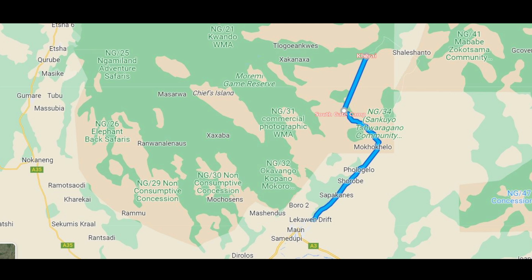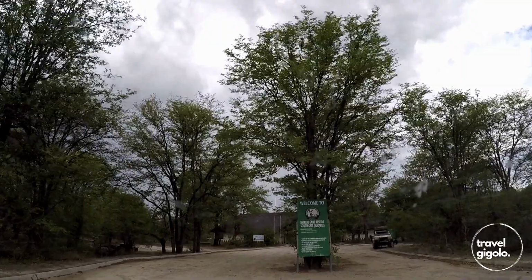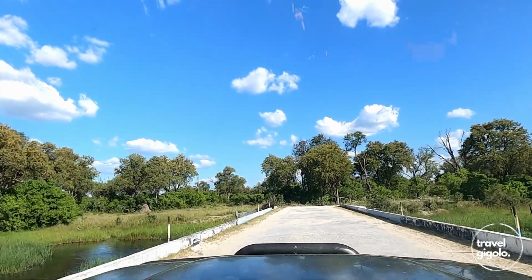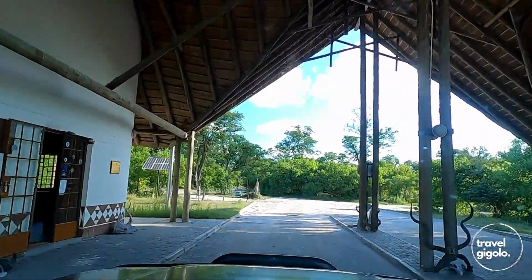Alternatively, you can also drive here directly from Maqwee. So there's a couple of options to get here. You can come directly from Maqwee. Otherwise, if you're coming from the Chobe / Kasane area, then you can come via Khwai village through the North Gate into Moremi and then drive through Moremi to South Gate.